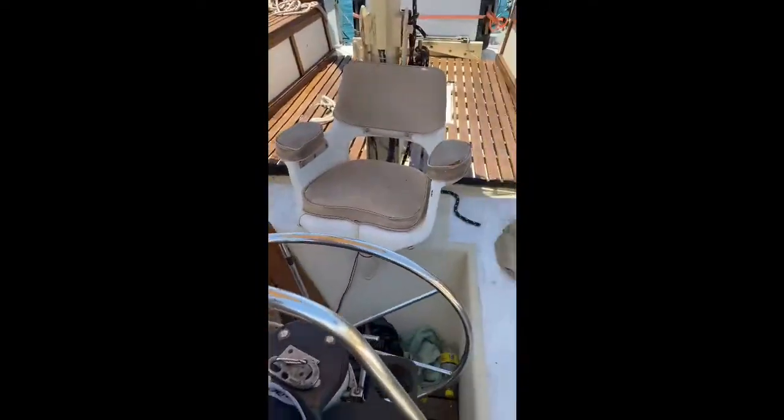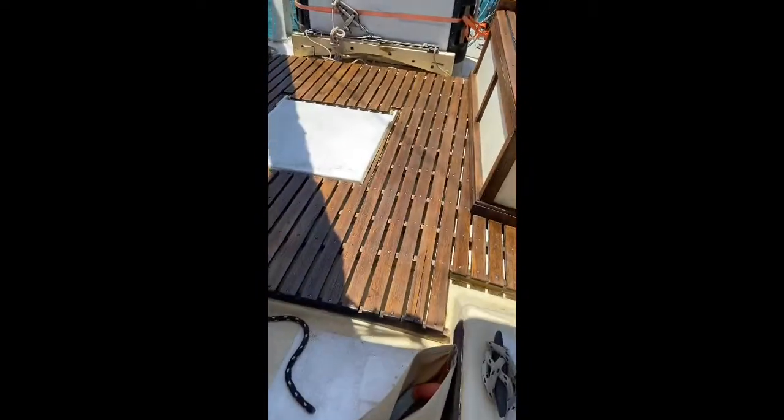Get a clean map, it's dusty. I keep this open pretty much all the time. I never lock the boat when I go anywhere. And that's the deck done.